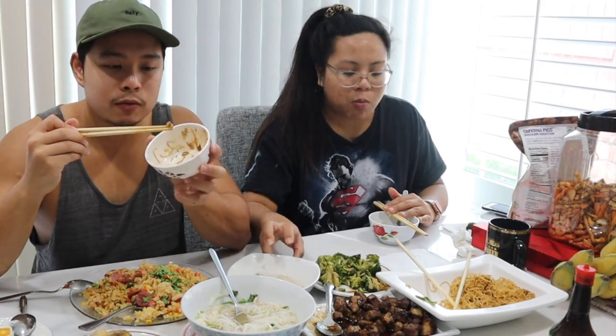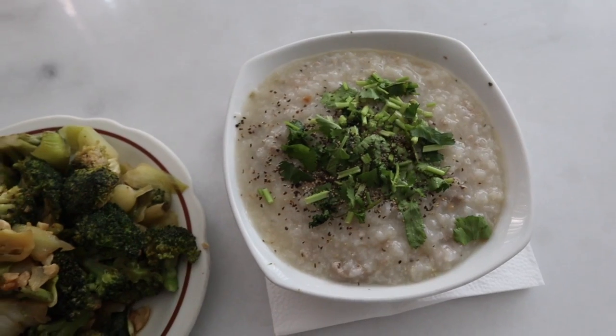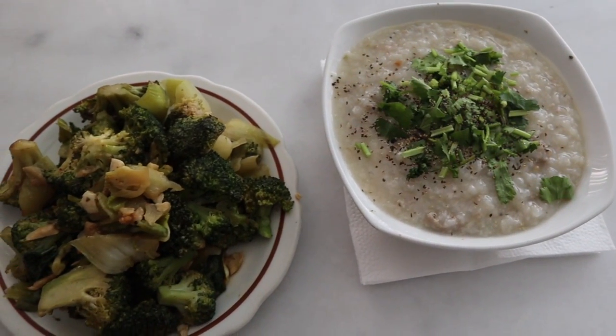There's like little remnants of garlic here. Can't leave that to waste either. I love my garlic. I'm gonna try some of the ground pork congee, porridge, whatever you want to call it. You'll also see cilantro in it, pepper. The congee is different from the regular rice porridge. It's a bit thicker, has seasoning in it. It's not bland. And ground pork. Let's taste it.